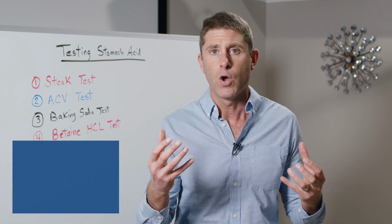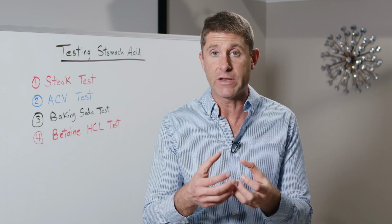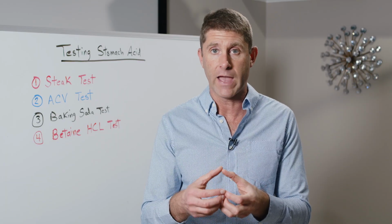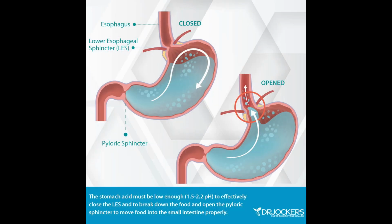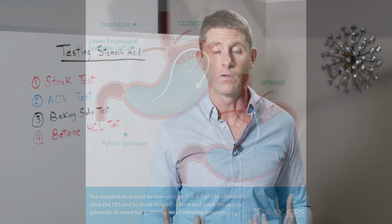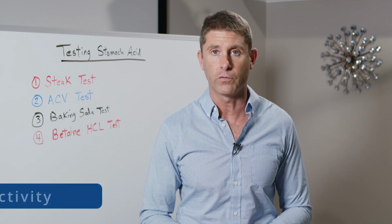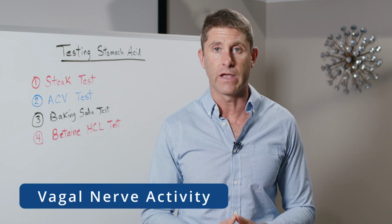And so we need those compounds and we need energy, mitochondrial energy, in order to produce enough stomach acid to bring the pH down to 1.5 to 2.2. We also need activation from our vagus nerve. Vagus nerve is Latin for wanderer. It comes from the brainstem, travels down into all the digestive organs, and it triggers the release of digestive juices. So we need vagal nerve activity in order to get there.